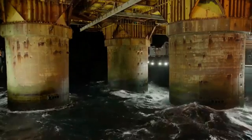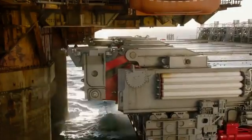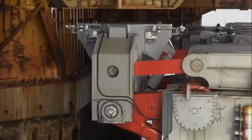The statement that a small town can fit on its deck is quite true. On the deck area, it has no equal.